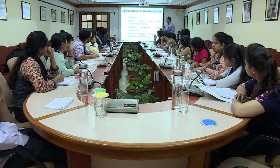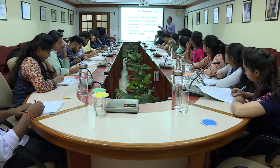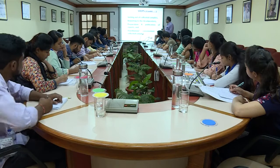Then sorting out the collected samples. Naturally, this is a step. Whenever you collect, you visit some area, you come back, and then you sort out. You have to take care of that material. Then after collecting the material, you have to report to your headquarters.